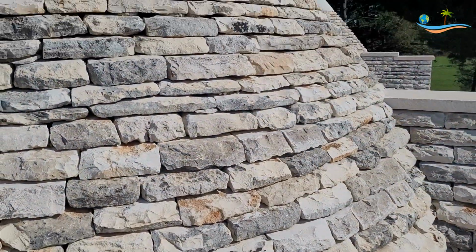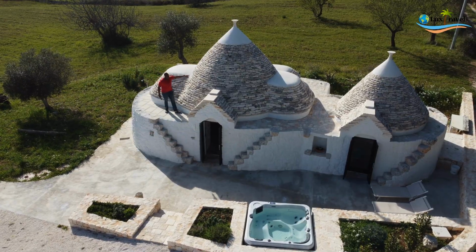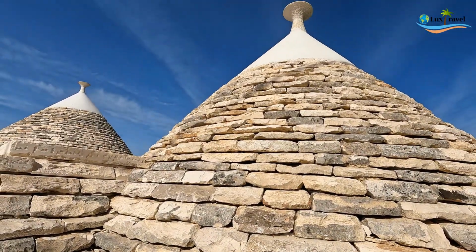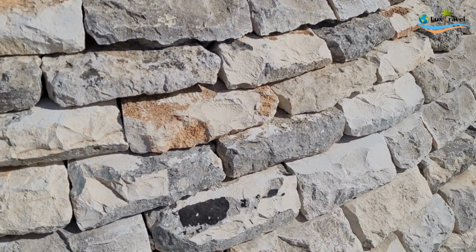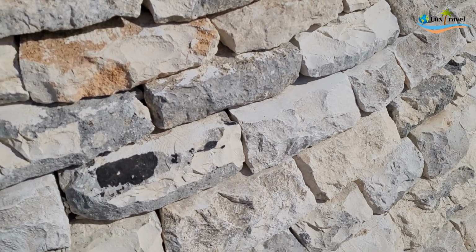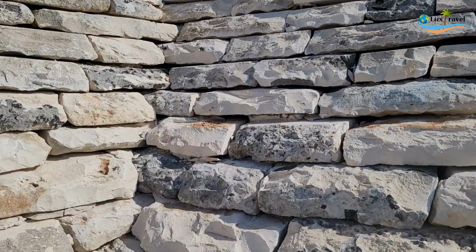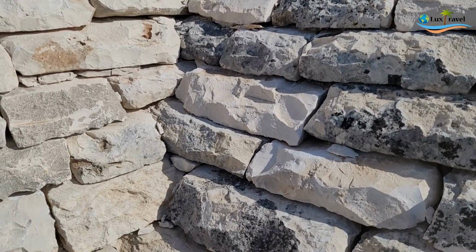The dry stone conical roof of the Trullo is actually made without any cement. So the conical shape, iconic, and all these stones are really chiseled in place. If you look carefully, you can see some areas where they actually have some small pieces that help to keep it in place as well.